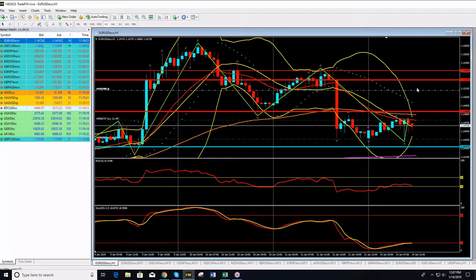Now, the key levels to watch for today's trading action on euro dollar, guys, as I have identified them using the support and resistance methodology, we have a strong resistance area between 115.36 and 115.25. Okay, we have a strong resistance level at 114.88 and we have our support level at 114.47.